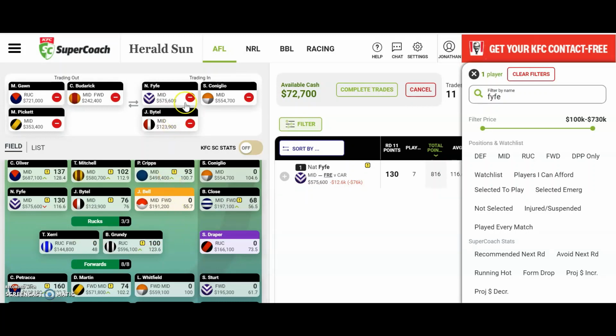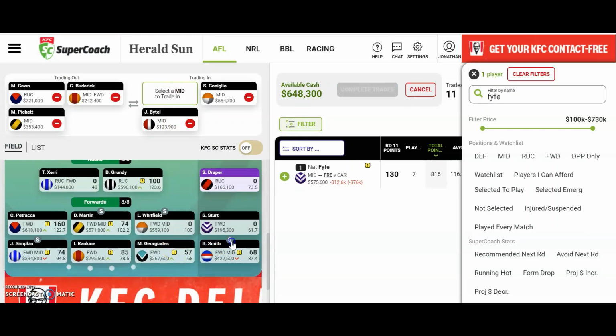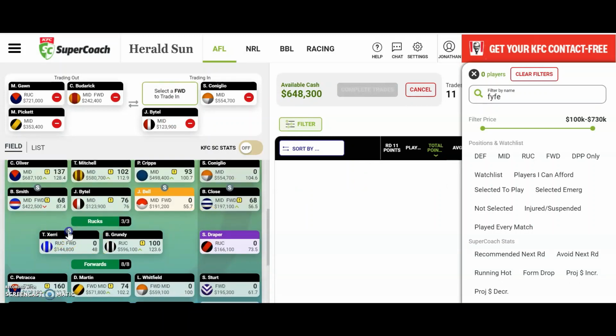So what I'm going to do is I am going to go for the original trade. I'm getting Laddams in.